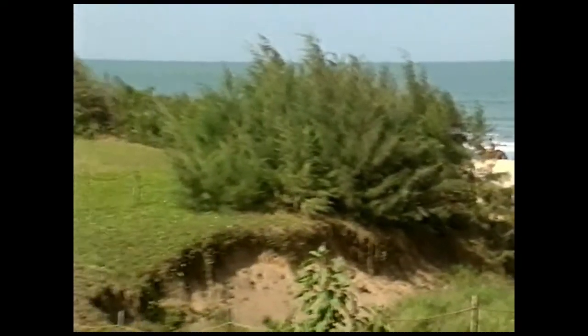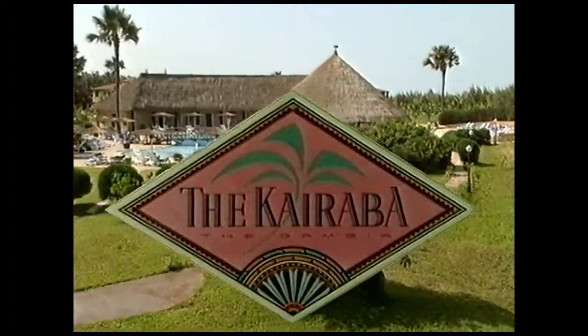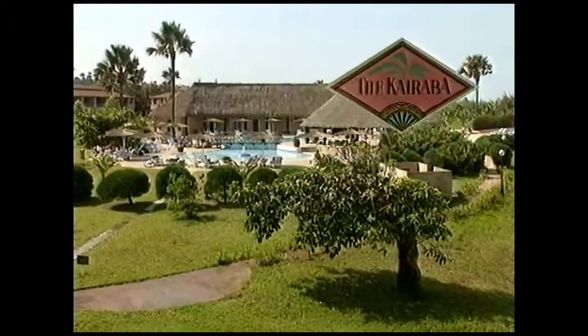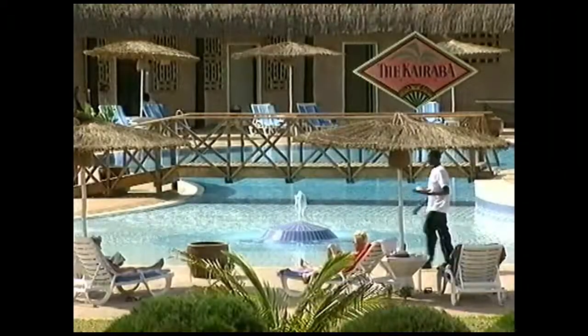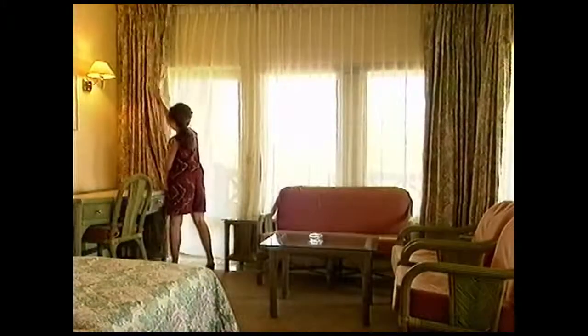Most of the holiday hotels are sited on this southern coastal strip, a short walk from pool to beach. Gambian hotels can match international standards, the Kairuba being particularly well appointed. It offers five-star comfort with air conditioning, satellite TV and a general air of luxury.